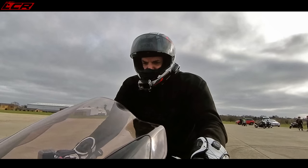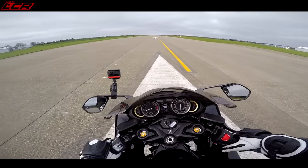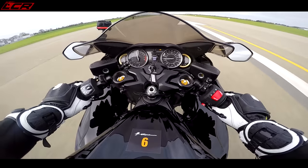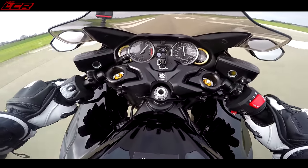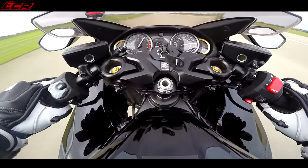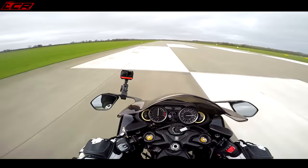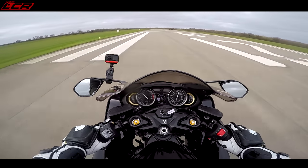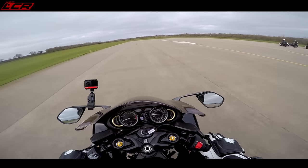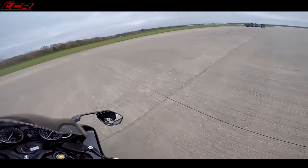Right, traction, launch control, level 2. Visor down this time. Braking there, I braked way too early again. Bottled it. I saw over 150 but bottled it. I thought that was the line. It's not that one. I've got to have one more go.